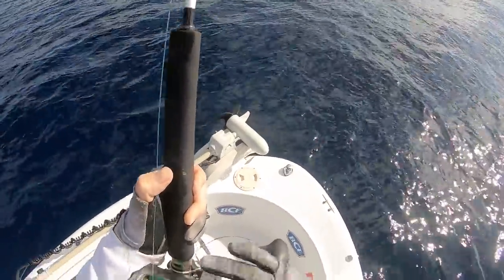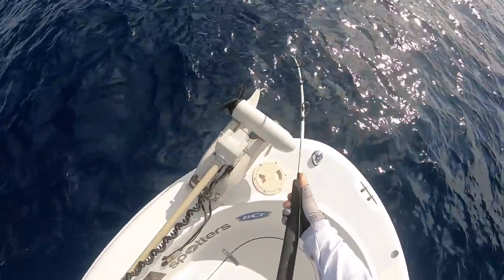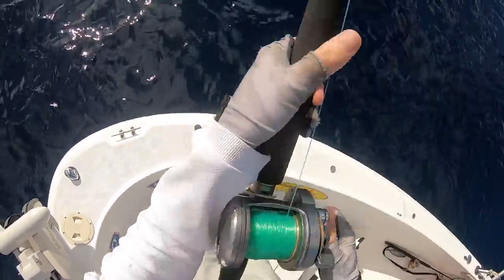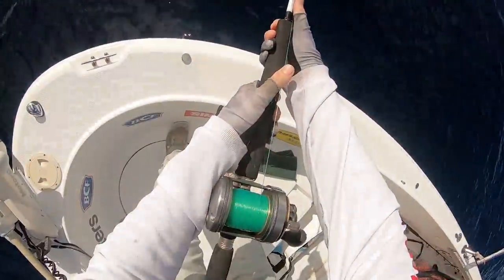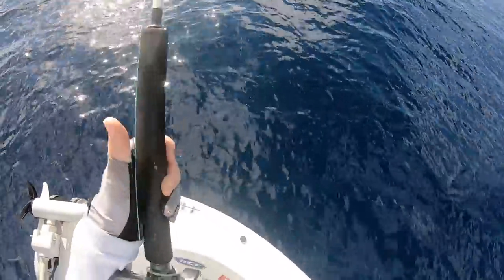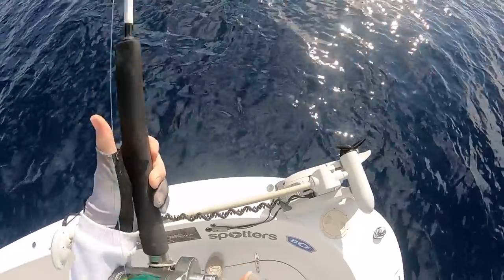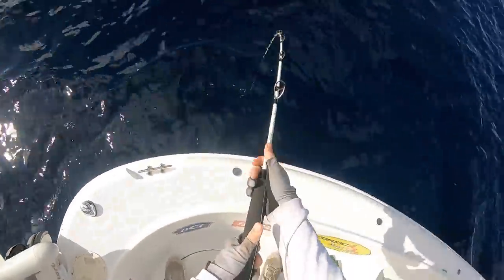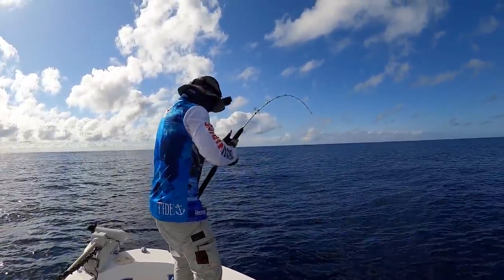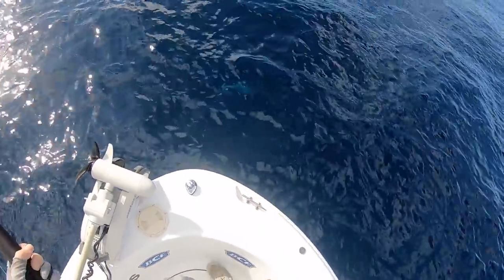Now being a Spanish, just going to back that drag off a touch. They usually see the boat and bolt. Oh, not that much. He definitely hit the afterburners when he ate it. Like to see a bit of colour. Well, there he goes. Yep. There's a bit of colour. He's a nice fish. He's a real nice fish.